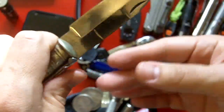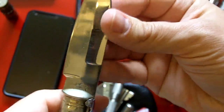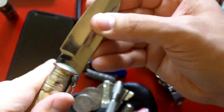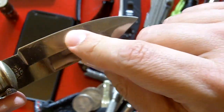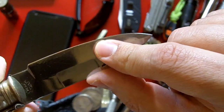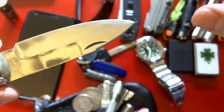You cannot open it single-handed, but the stainless steel blade, and these are made in Spain, is definitely sharp enough. I've abused this one quite a bit. I actually bent the edge and hammered it back into shape, and then resharpened it. And I like the blade profile quite a bit as well.